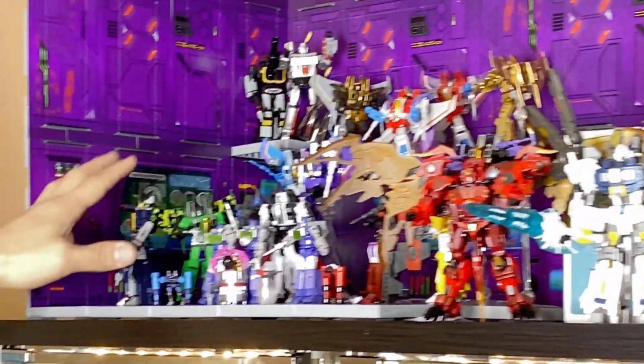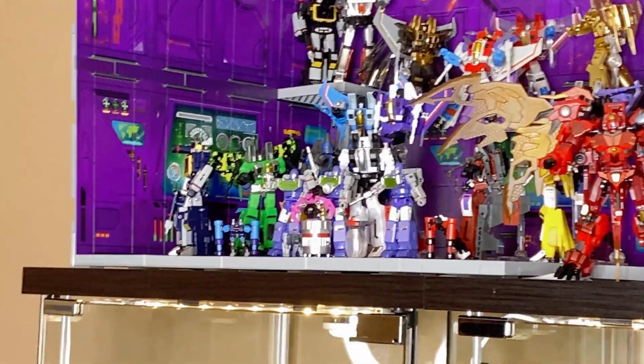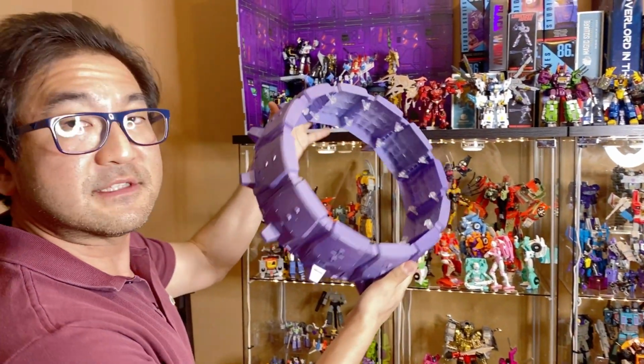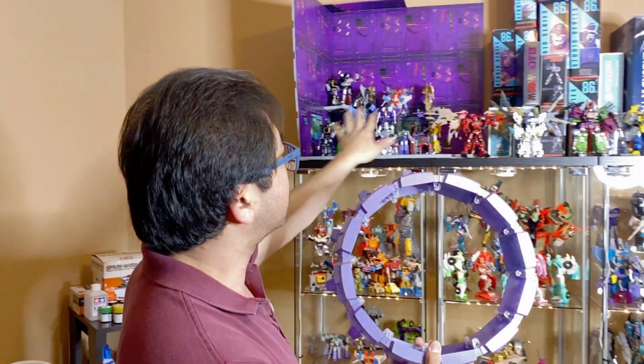This is the competitor to Magic Square, and I've got all of the Seekers from New Age. If you collect all of those Seekers, each of them comes with a display stand, which you can put together to make the space bridge. So you've got to have 12. Is it 13? 12 of them in order to make this.